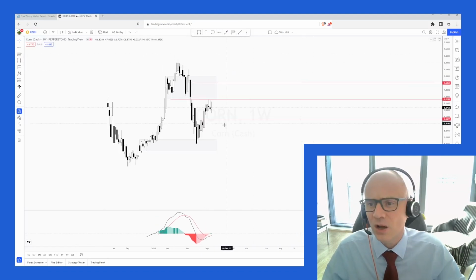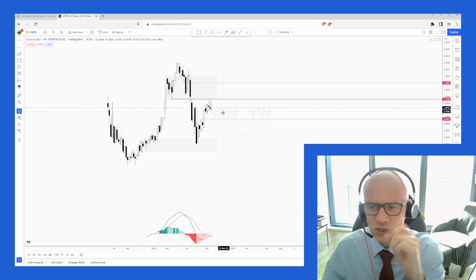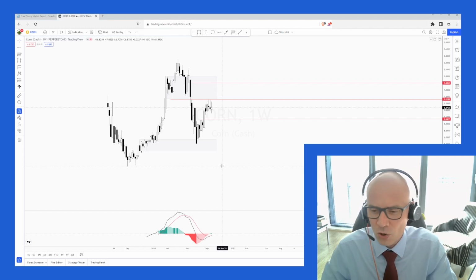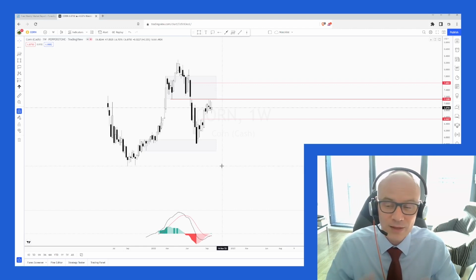This is a weekly chart of corn that you can see at the moment, and you can see from those wicks on the weekly, there's a lot of compression now in this market, and we're looking for a potential upside breakout. MACD down here at the bottom, you can see that MACD line's just crossed over the moving average, so potentially there's no more bearish momentum left in this market.